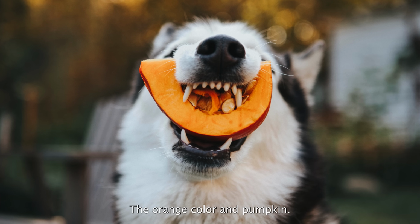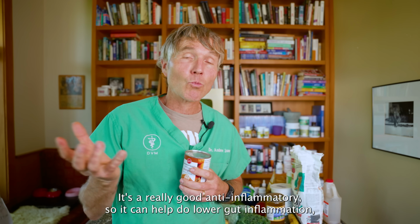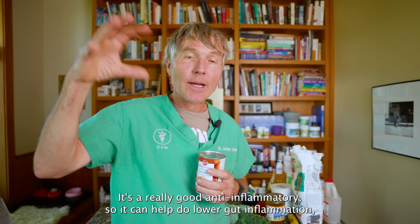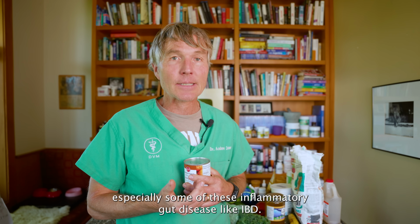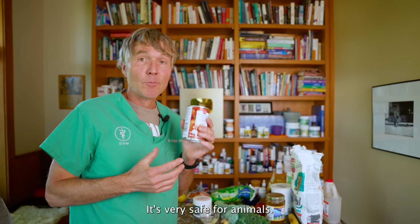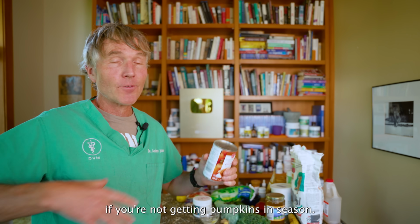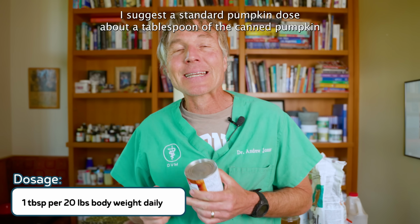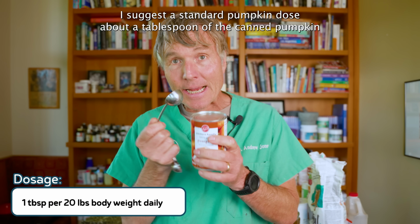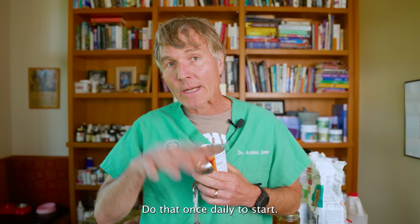The orange color in pumpkin, that's a source of the antioxidant beta-carotene. It's a really good anti-inflammatory. So it can help lower gut inflammation, especially some of these inflammatory gut diseases like IBD. It's very safe for animals. The one little caveat here is it can be a little bit expensive, especially if you're not getting pumpkins in season, you're buying them via the can. I suggest a standard pumpkin dose, about 1 tablespoon of the canned pumpkin per 20 pounds of body weight. Do that once daily to start.